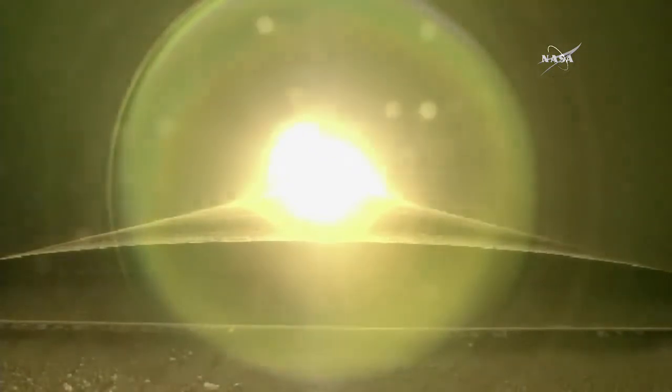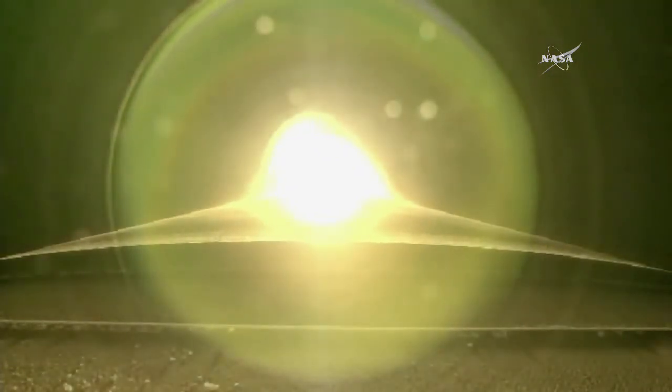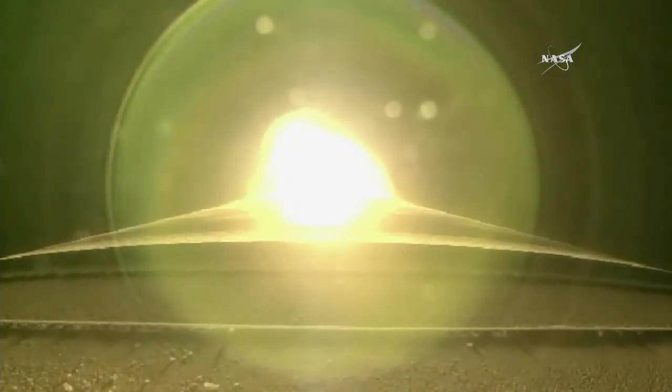Mach 1. The rocket is now traveling faster than the speed of sound. Coming up, the rocket will enter max Q. This is the point where mechanical stress in the rocket reaches its peak because of the rocket's velocity and resistance created by Earth's atmosphere. Coming up on the throttle down. Throttled back, right on schedule.